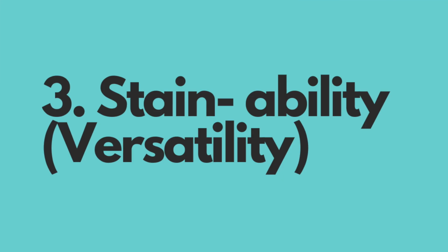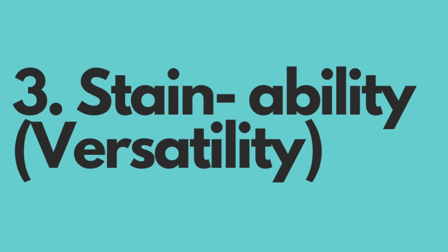3, stainability/versatility. Hickory is another type of hardwood that is quite difficult to stain. It's so hard and the pores are so tiny that the stain has nowhere to absorb. So someone really has to know what they're doing when it comes time to stain hickory. If it's sanded, water popped, and stained correctly, it takes stain as beautifully as oak. But you've got to know what you're doing to make it look like that.